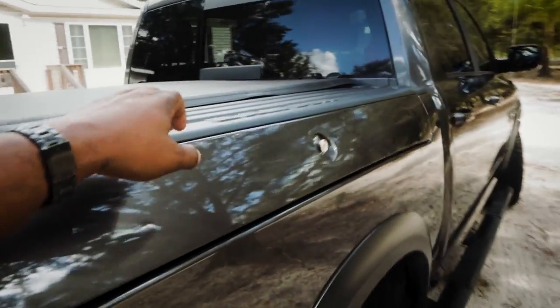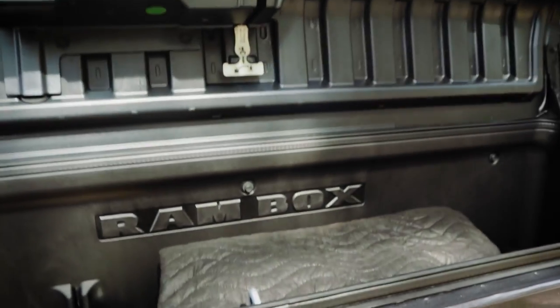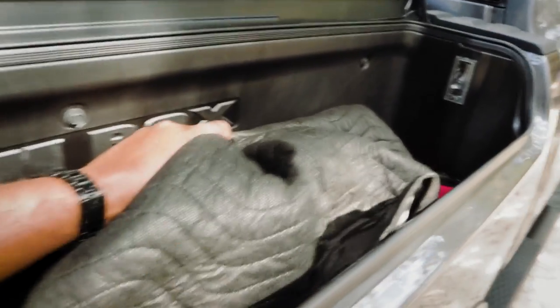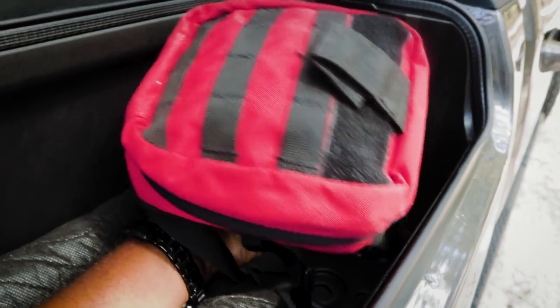Hey Lola, you want to help me out with this? So check this out. Here is the other Ram box. Another blanket, power pluggy stuff. I've got an emergency jump starter. Bungees. Very important medical kit. I got this one from Skinny Medic, so that's really cool.